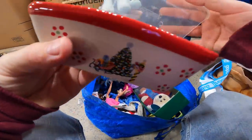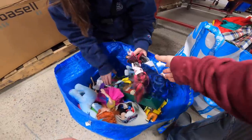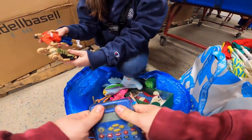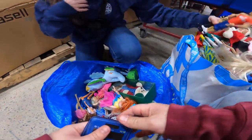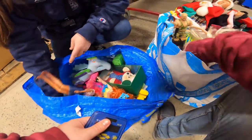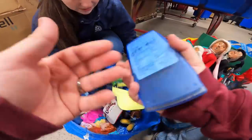This is My Little Pony. Yeah, that should be good. Monster High dolls. So these guys, these are wrestling guys. The wrestling guys should be good. So John Cena and Goldberg? That's not Goldberg. That's John Cena, though. And then I got these two hats.